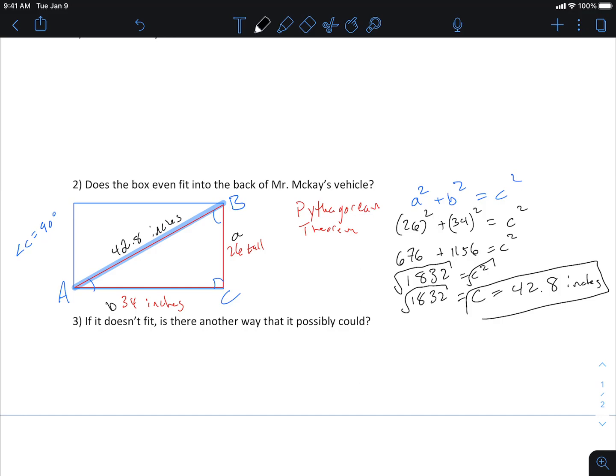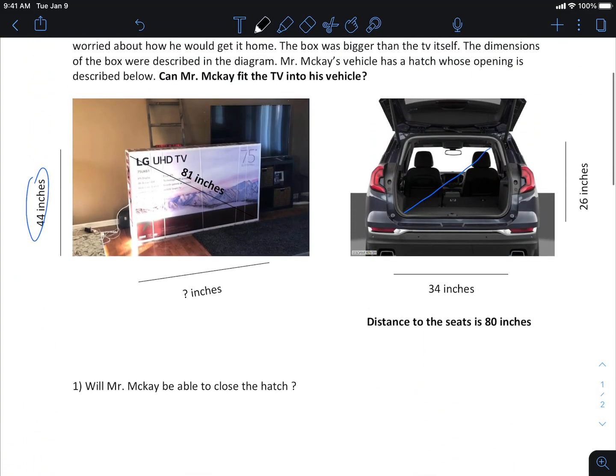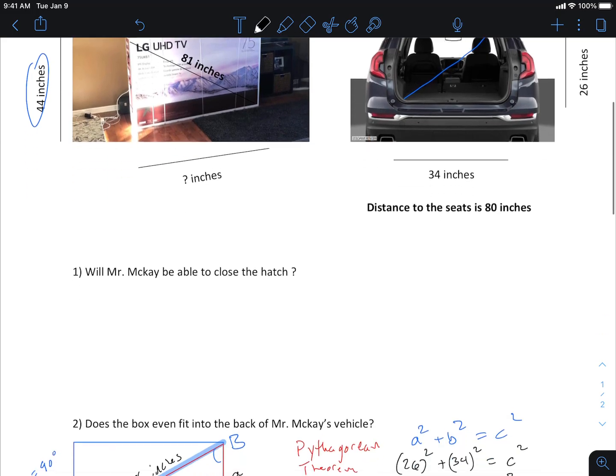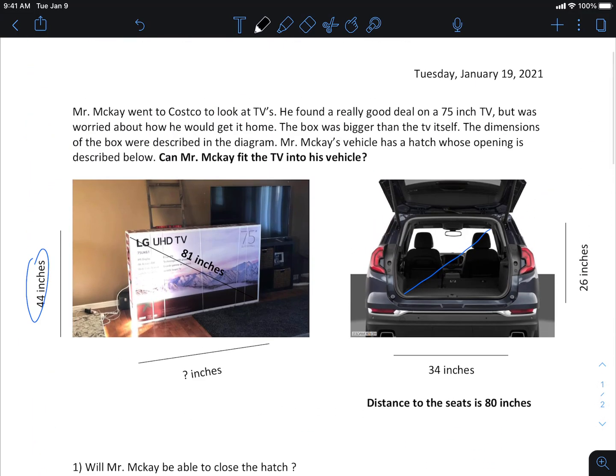Now you go back to the question. We're standing in the store. I think the employee had a tape measure, but he wouldn't let me take it out. So I'm thinking, how do I do this? He measured some of it, that's how I got some of this. So your question is, I'm going to reorient the box and slide it into the back of my vehicle, and it's going to look something like this. Can I lay it diagonally on its side to fit it in there? Well, it turns out that the height of the box was 44 inches.